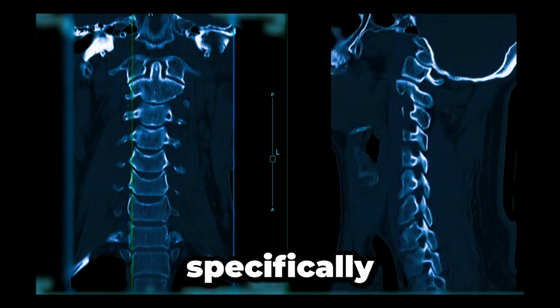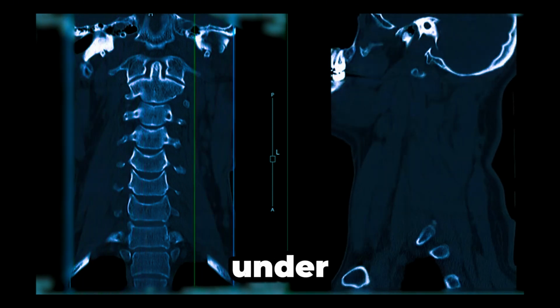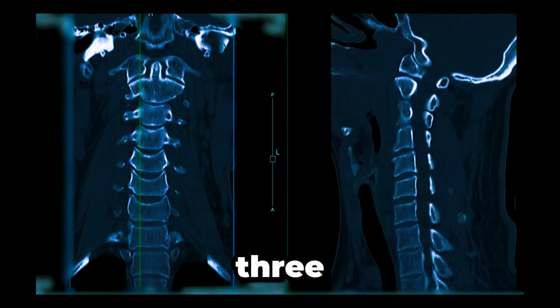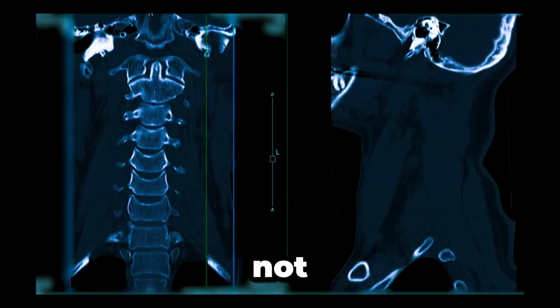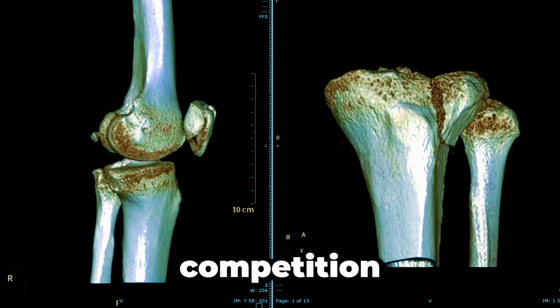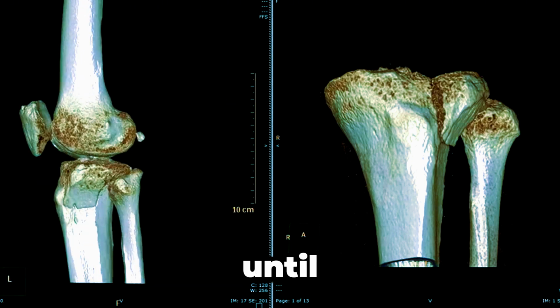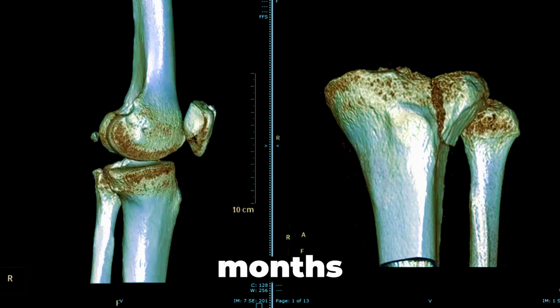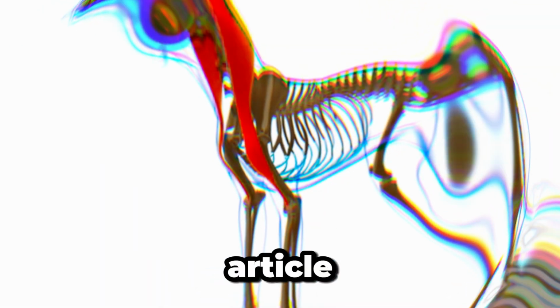Horses specifically bred for sports, such as dressage, are generally not put under saddle until they are 3 or 4 years old, because their bones and muscles are not solidly developed. For endurance riding competition, horses are not deemed mature enough to compete until they are a full 60 calendar months, 5 years old.